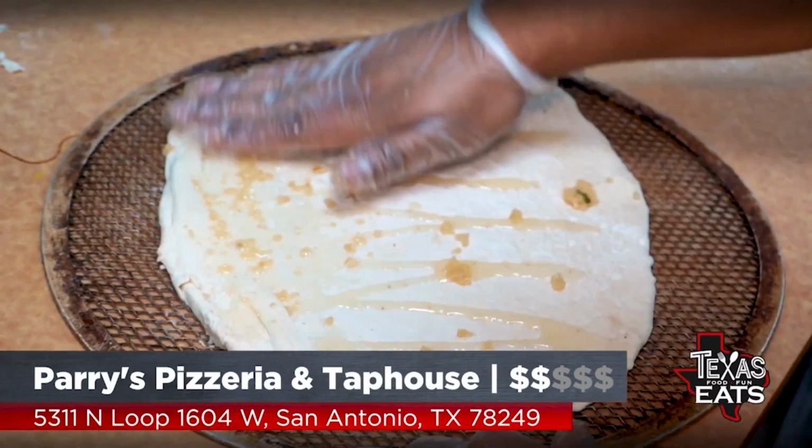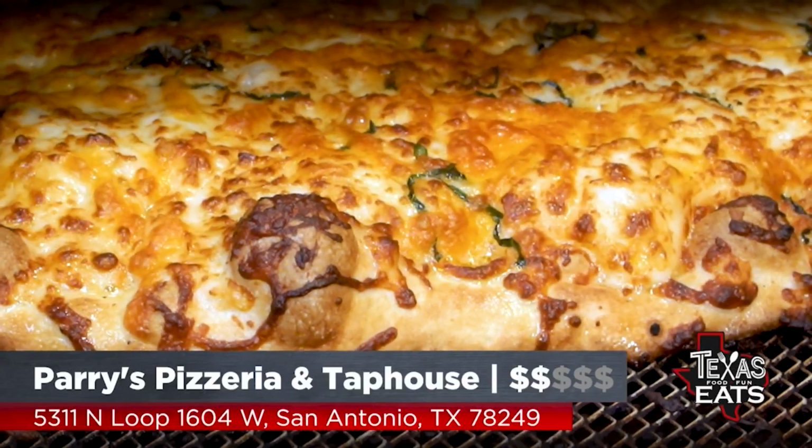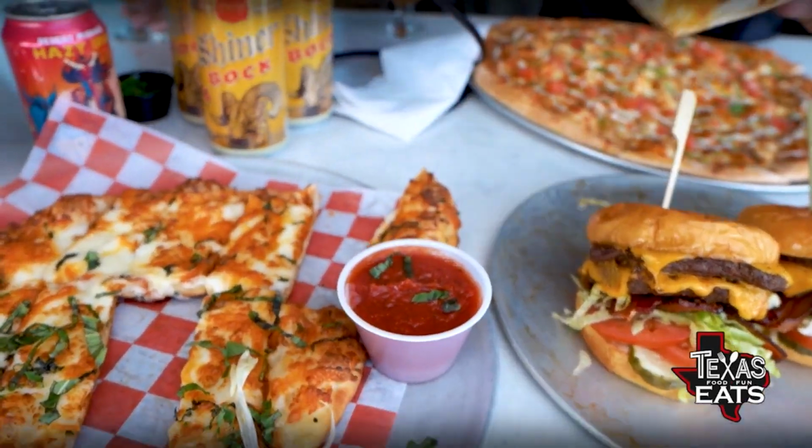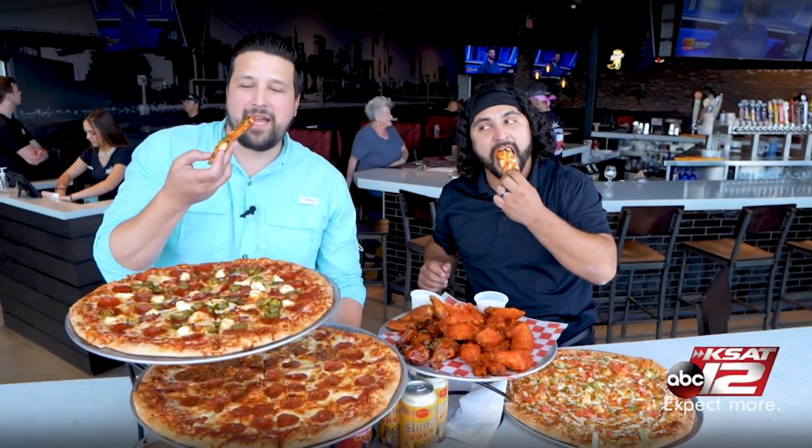On this, we've got a garlic and olive oil base with mozzarella, cheddar, and fresh basil on top. I'm gonna go for a dip in the little marinara pool. I'm a marinara dabber. There we go. Cheers to you. Salud. There we go. That's the bite. That's money. That's good, bro.